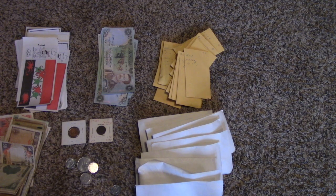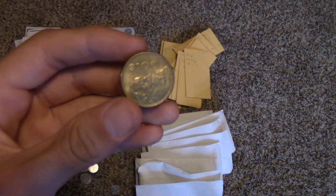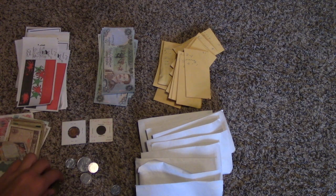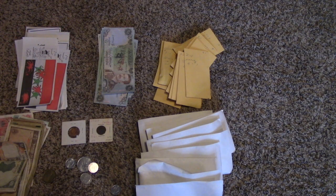And then, let's see, what do we have next? This one I thought was kind of funny. $100. Actually not $100. It's 100 pesos. So I said $100 on purpose, but it's actually 100 pesos. So 100 pesos is about like $5. So I just thought that was kind of cool that the coin said $100 on it, yet it was worth not very much.